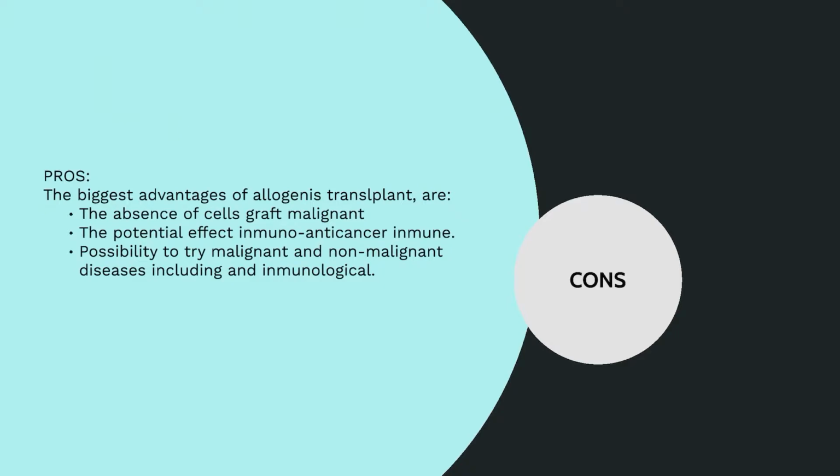Pros and cons. Pros. The biggest advantage of allogeneic transplant is the absence of grafted malignant cells, the potential anti-cancer immune effect, and the possibility to treat malignant and non-malignant diseases, including immunological ones.